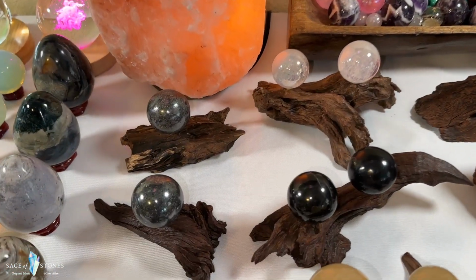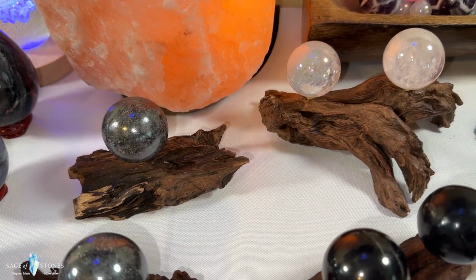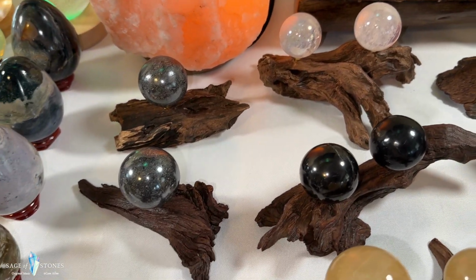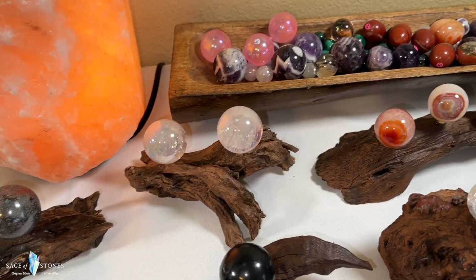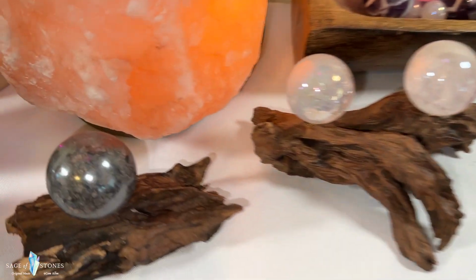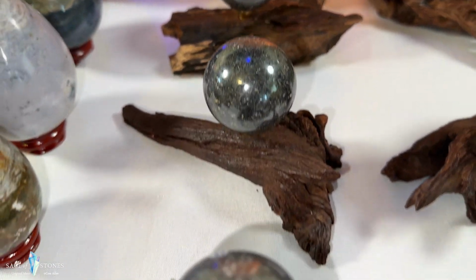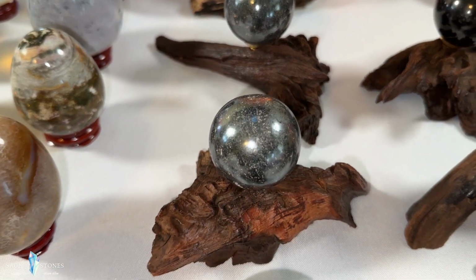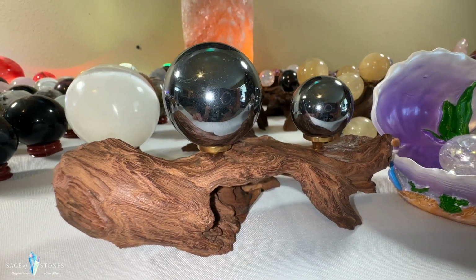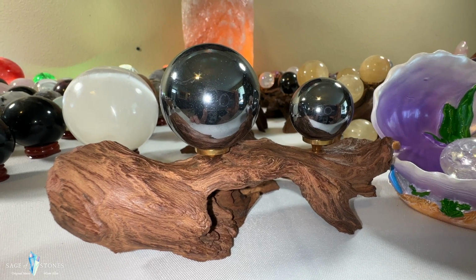All right, so now we're into all of these smaller spheres that are sitting on these driftwood stands. So as you can see, I've got these driftwood stands that hold 1, 2, 3, and 4 spheres. So these ones here are all hematite spheres. So I've got, what, 4 of those? And then these 2 here are terahertz spheres.